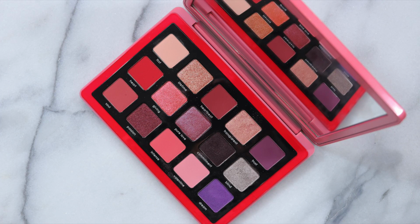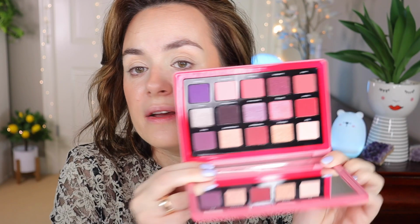Now let's move on to this beautiful Natasha Denona palette. And it's this one right here. It's the Love palette. I bought this one because it was on sale. And when I find a good sale, this was 44 Canadian from 88, I believe. So when I find a good sale, especially by Natasha Denona, I go for it. So I love the color story. I have no idea what I'm doing.